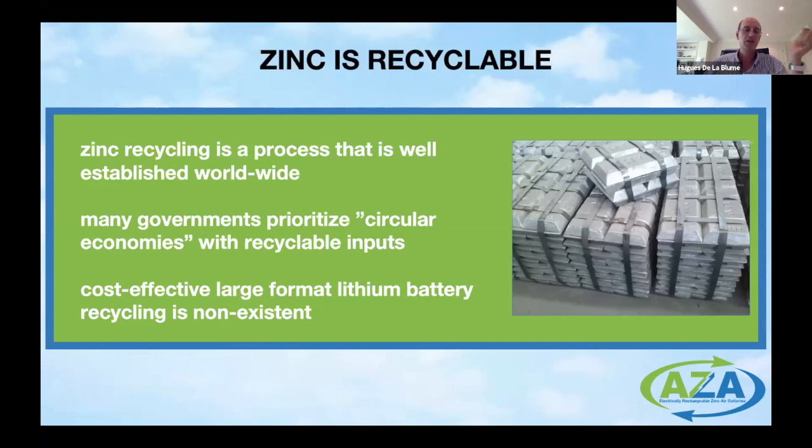To give you an indication, order of magnitudes, and it's still very early in the game to be sure, we have an indication that currently a proper estimate of recycling cost is about $6 for zinc air versus 60 for lithium. I'm talking per kilowatt hour. So it's an order of magnitude of 10 for the recycling cost, but we're not even sure we can really recycle that lithium from the batteries. It's a supposition still, while the zinc is already recycled from batteries.